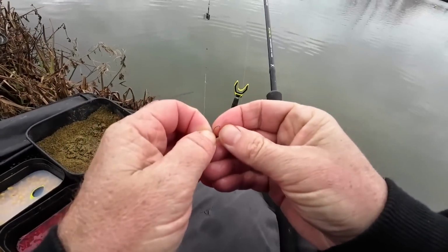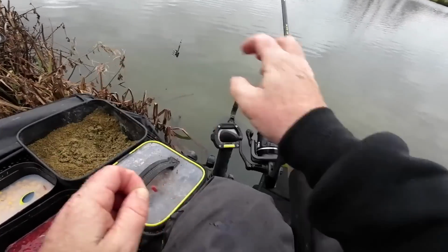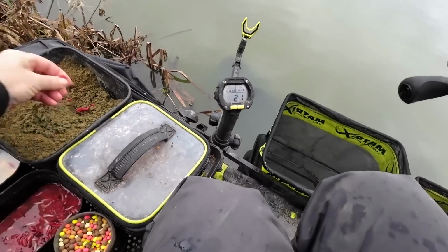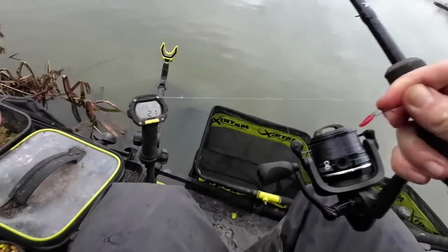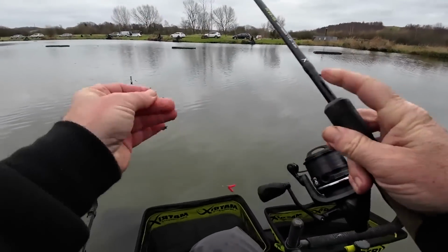So again, I'm just going to repeat that. Don't really know what to expect with regards numbers wise on this. Just a pinch of maggots there, as you can see. Only a few. Don't know what kind of numbers or what the potential is for catching on this line. I really don't know.